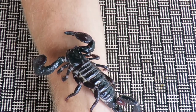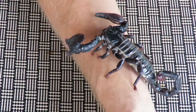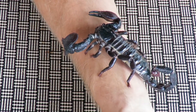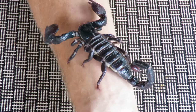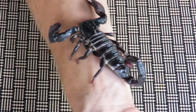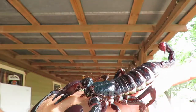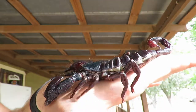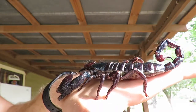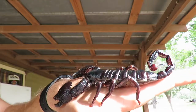The emperor scorpion doesn't usually inject its prey with venom. They'll use those giant pinchers there to tear apart their prey before they eat it. Sometimes they can use their venom to inject and liquefy the insides of their prey so they can just drink it right out of them. You see the little hairs on the edge of his pinchers there? Those are actually used for sensing vibrations in the air to be able to find prey and hunt them down.